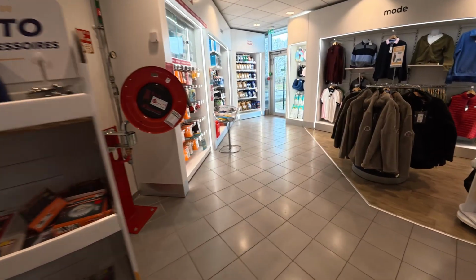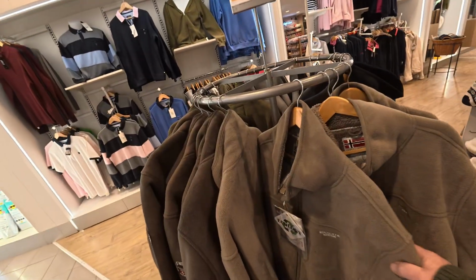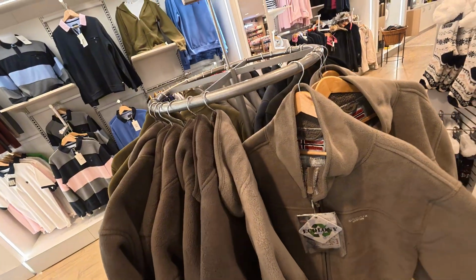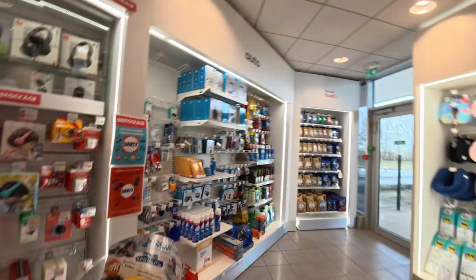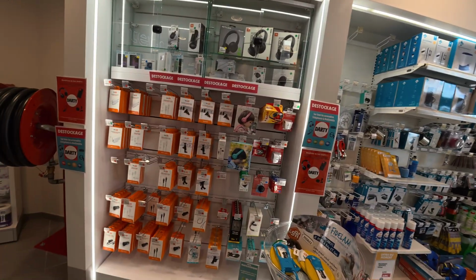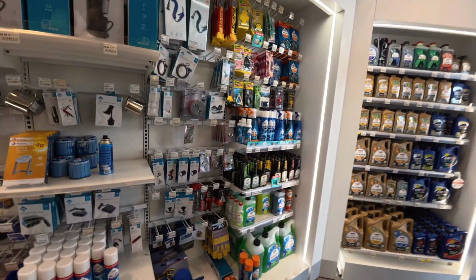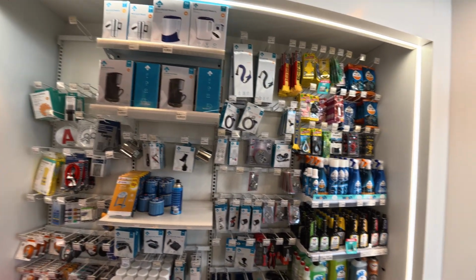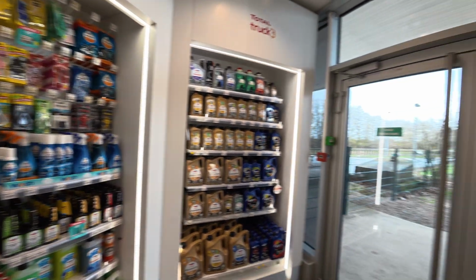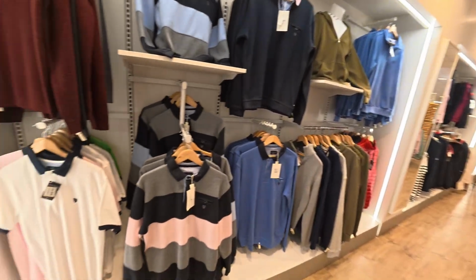And some clothes in here. Get myself a nice little fleece for €60. Technical stuff, same as the UK really. Don't need to spend any money. All the clothes are very French.